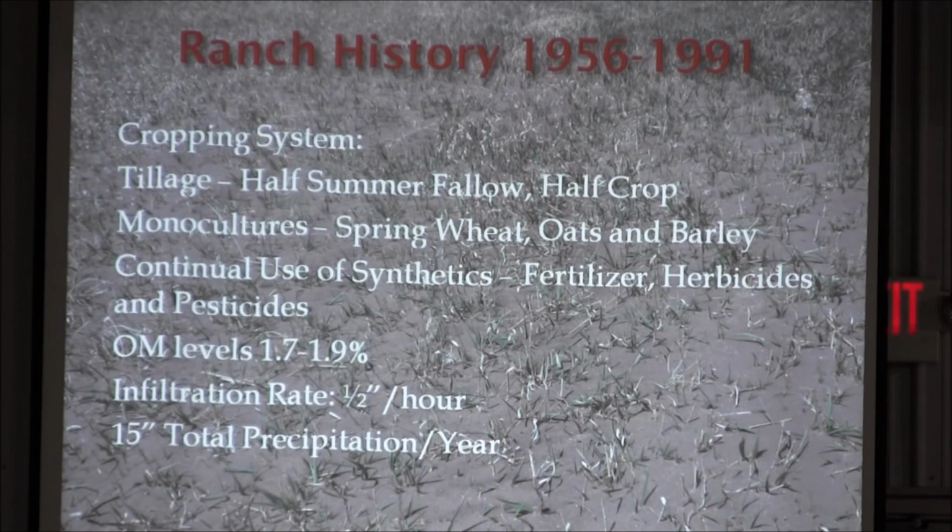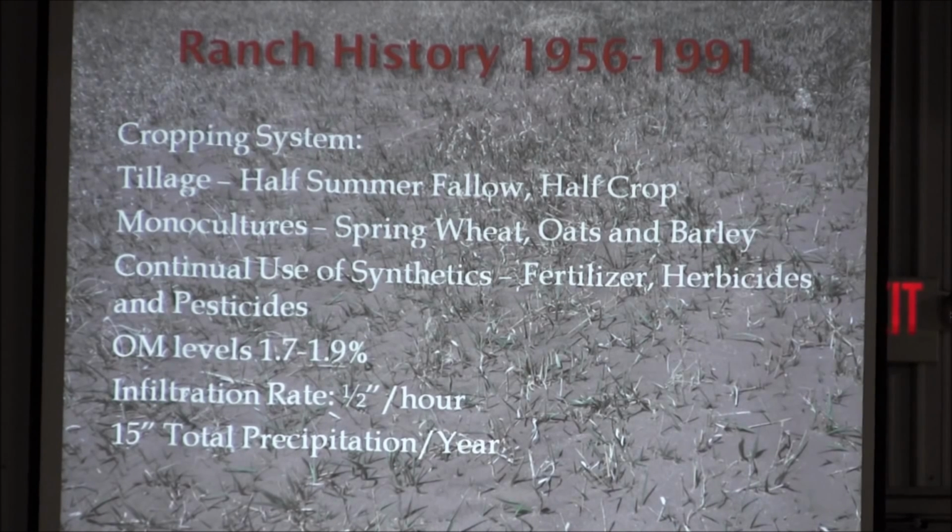NRCS also did some infiltration rate tests, and we could only infiltrate 1/2 inch of rainfall per hour. Now, our normal, if there is such a thing, precipitation in that area is about 15 inches, of which 10 inches is rainfall, and the other 5 inches comes from the 70+ inches of snow we usually get. So we're in a bit of a challenged environment moisture-wise.